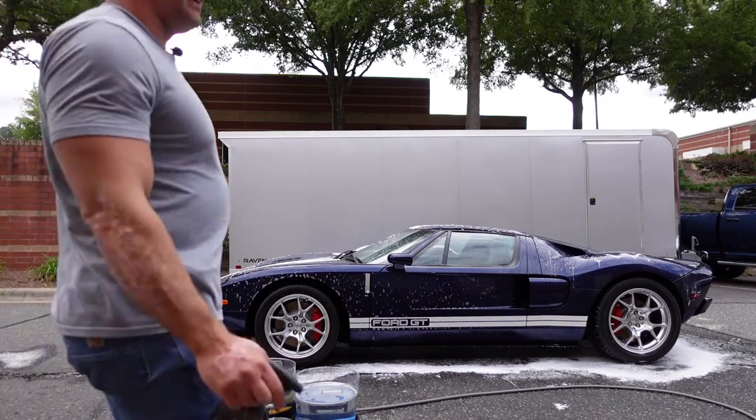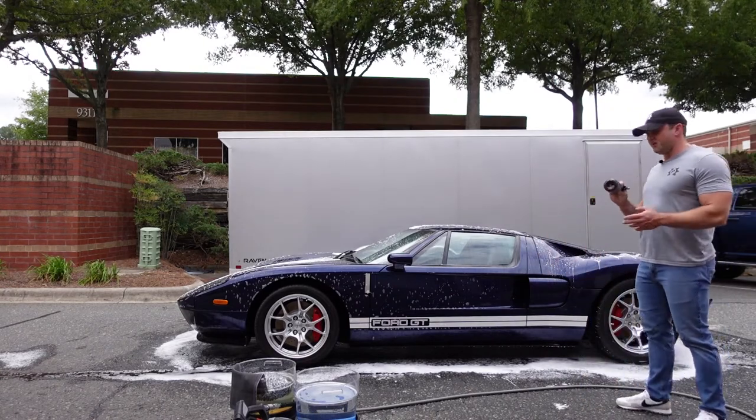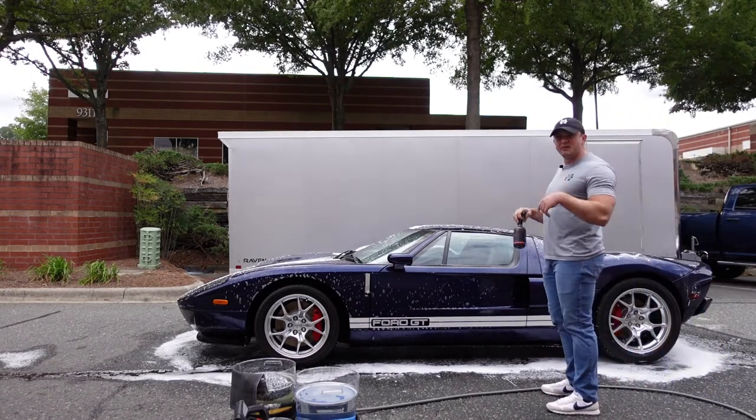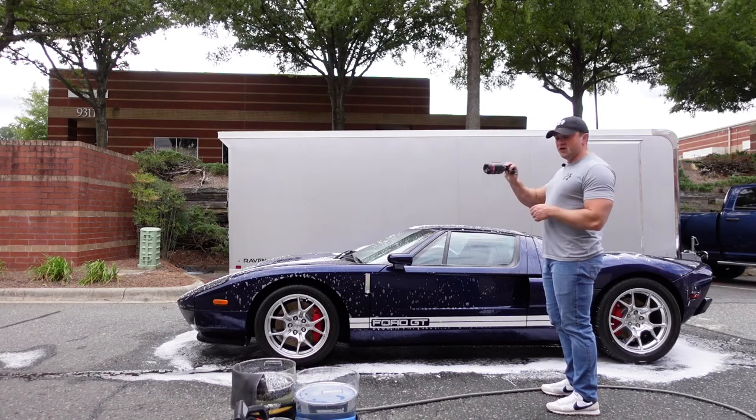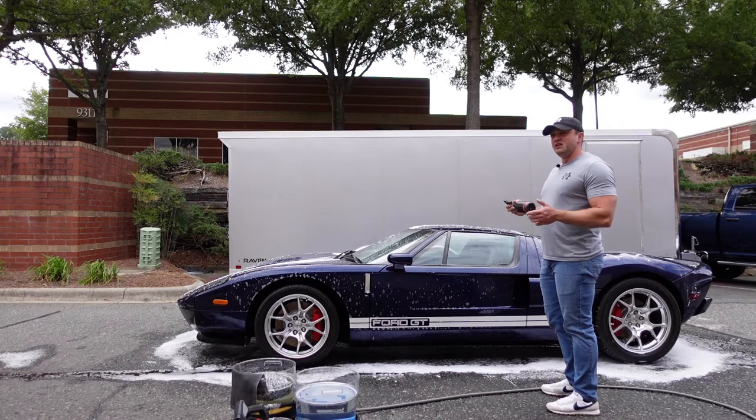So I didn't have an open 4 liter of Purify and I didn't want to open up another small bottle. We've got more 4 liters coming this week actually, but Purge can also be used as a fallout cleaner on paint. It actually works really well.